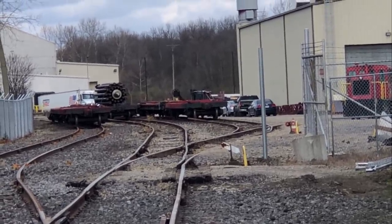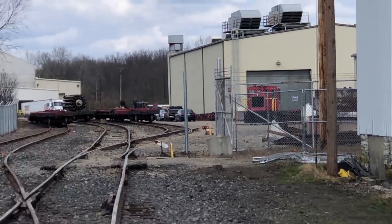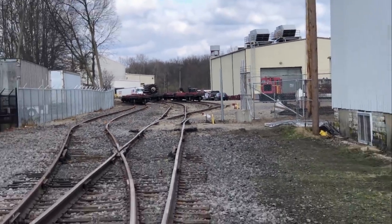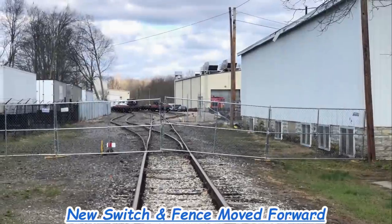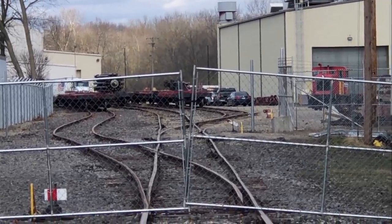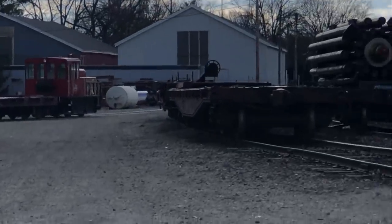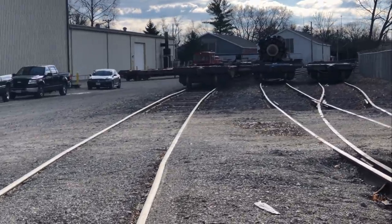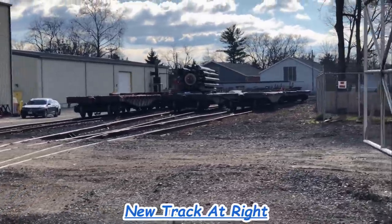Little locomotives back there. Over here. So the new track is installed and in use up here in Germantown at Dupps. Got the new siding in and in use. Cool.